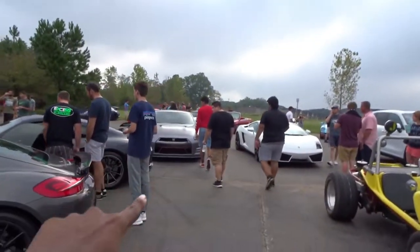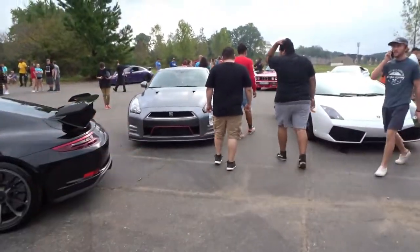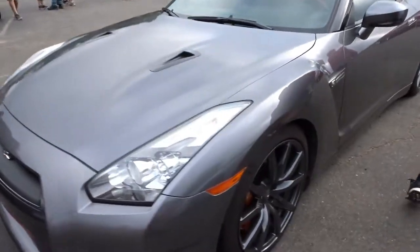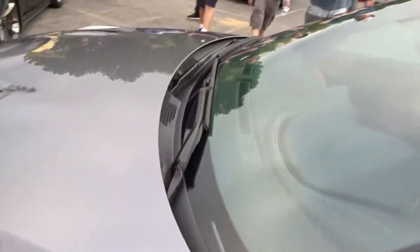Check out that GTR right there, you guys. It actually has a nice red striping right in the front of it. It actually looks really nice in the front. It also has the red interior color as well. This isn't bad. This isn't bad.